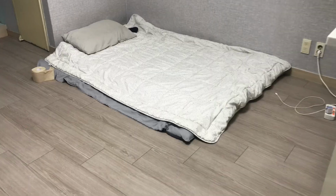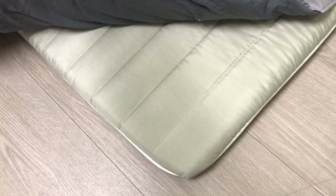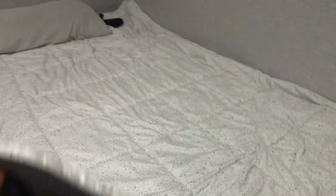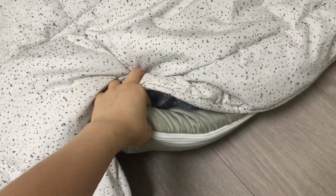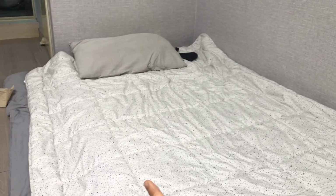Now let's do a bedroom tour. One of the biggest changes that I made for my bedroom is getting a floor mat. Ta-da! It's actually a super single size mattress, I believe, and you can fold it, and there's also a strap that you can use to keep that in place.